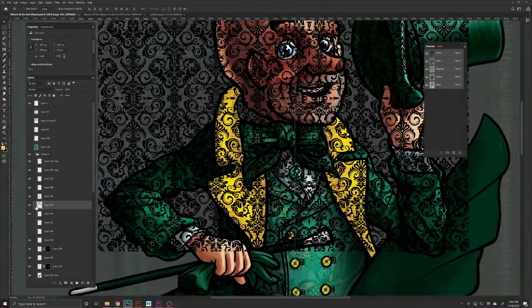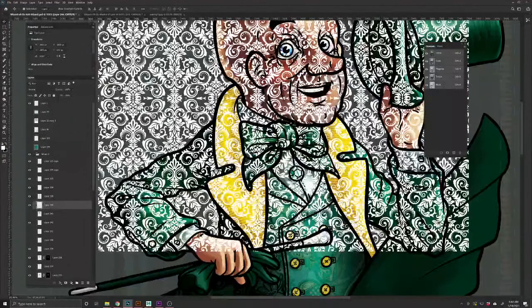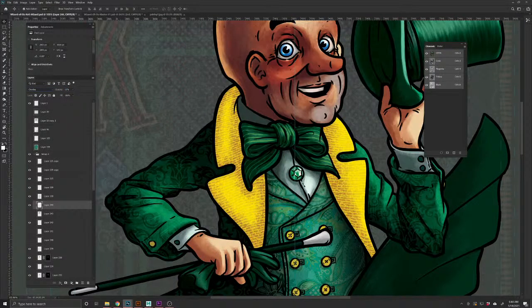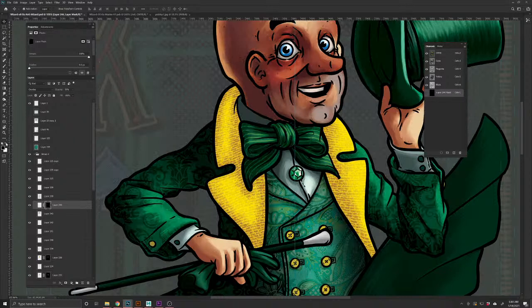Let's see here. Let's go fill this with white. Overlay. Let's go 50%. All right, let's mask it out. This guy's textured up. He's got a matching shirt. Let's bring back the opacity just a little bit. This will give a little bit of variation.